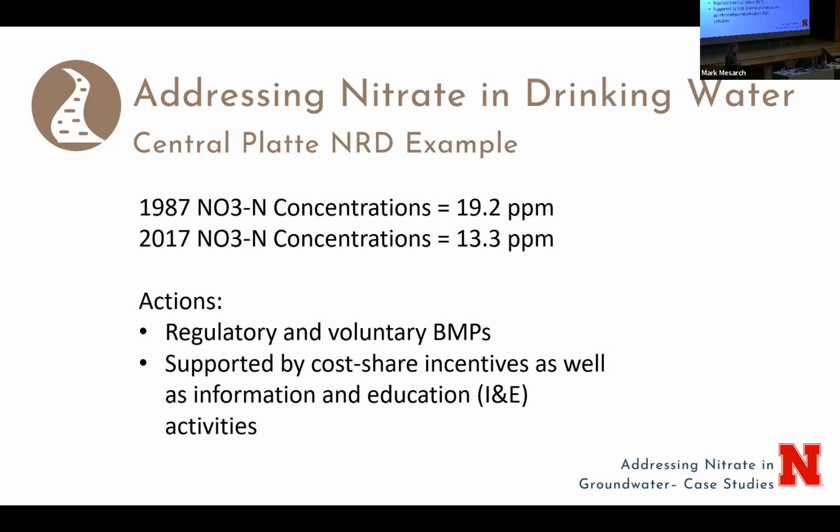So what this means: in 1987, the nitrate concentrations across the district on average were about 19. In 2017, those got down to 13.3. So across a 30-year time span, the concentrations dropped 6 parts per million, completely based on voluntary actions. So this is absolutely fabulous. We've got decreases in nitrate concentrations, all based on voluntary actions. Yes, there was financial support for these actions, but primarily nothing was regulated.